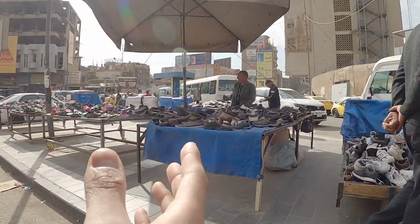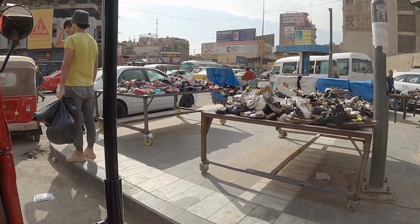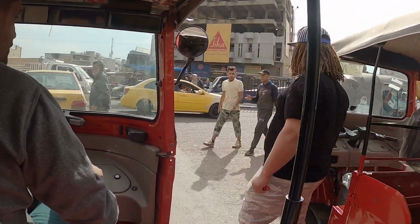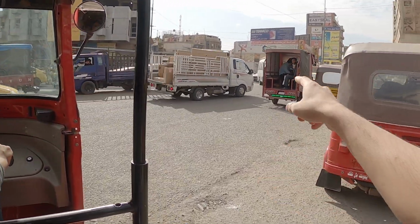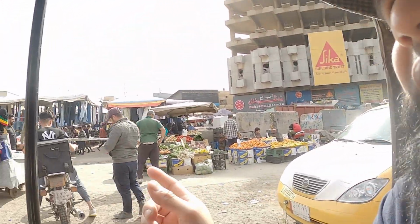Look at all these shoes and stuff here. A lot of them are second hand. There's also these kind of vehicles where they take you. It's a little bit like tuk-tuks. They kind of remind me of army vans. The military, they kind of sit facing each other.